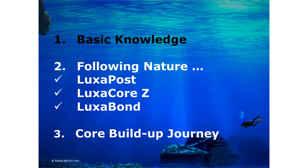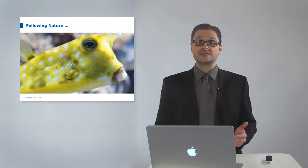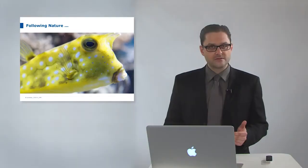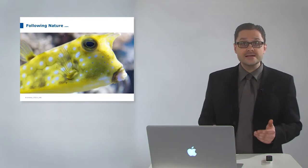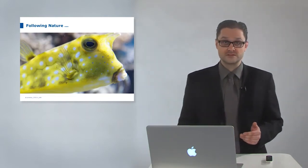Welcome to LuxaPost. Many people might think, what is so special about this boxfish? Does he only look funny? No. Scientists found out that this fish has a very aerodynamic shape. This is a patent from nature, and the good thing is it has been evolutionarily improved over millions of years.